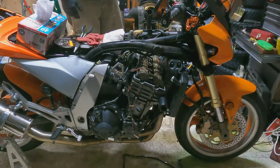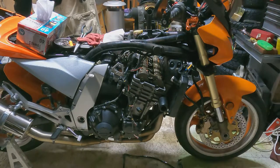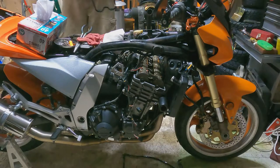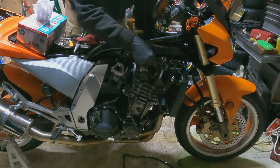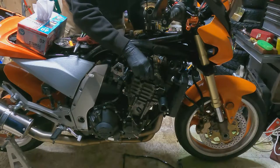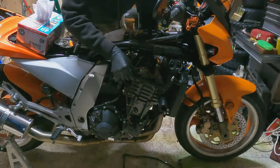Alright. No, we have to put the new gasket on. I've heard gasket many times while I was watching YouTube videos about vehicles, motorcycles, and stuff.